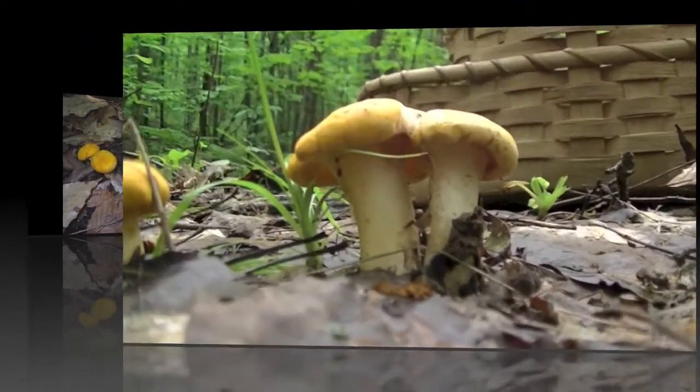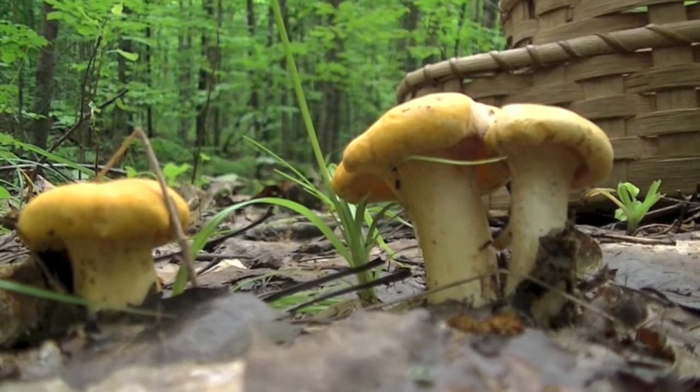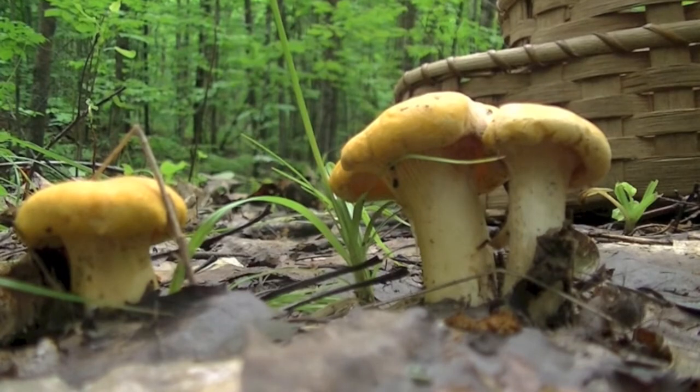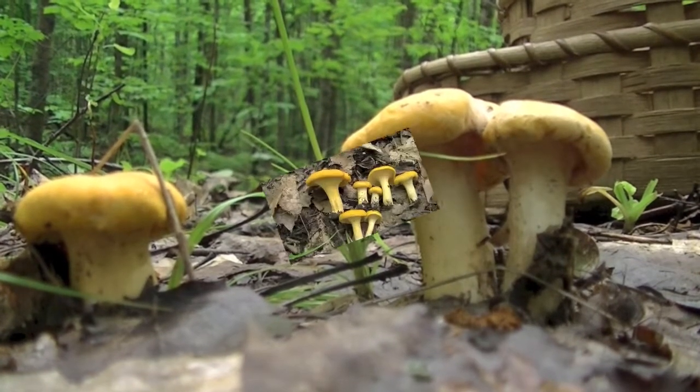Right here, they appear to be Cantharellus phasmatus. They definitely got white stems. Probably can't see it too good here, but they have the white stem.